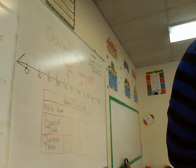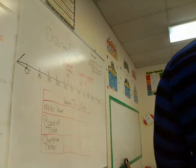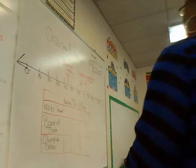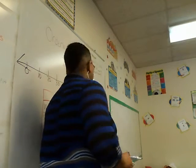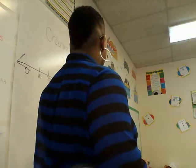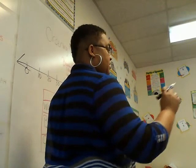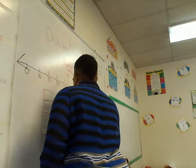Did you say tower or town? Tower. Where are we going to put the 8? If it's 859 feet, which one of these columns will we put the 8? In the hundreds, the tens, or the ones? Raise your hand. 859 feet. Where do we put the 8? Timothy. Hundreds. Good job.